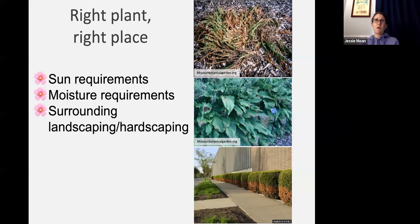So if you're at a point where you're adding new plants, these are all really good things to think about. Think about what is going to be surrounding that plant, whether it's some kind of feature like a driveway or a sidewalk that you might de-ice, or the foundation of your house where that plant might grow so large that you start to get problems from roots around the foundation, or even other surrounding landscaping.